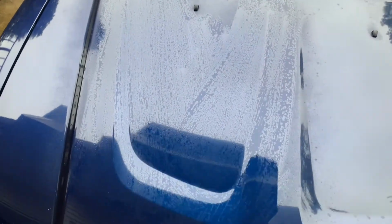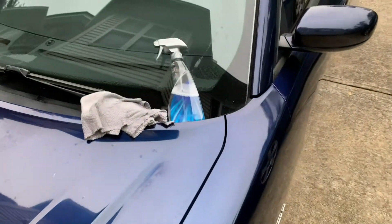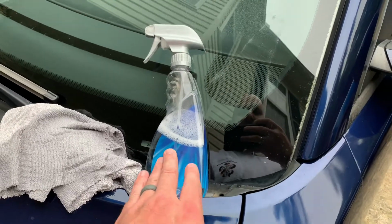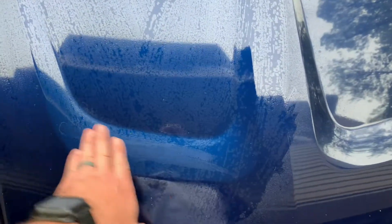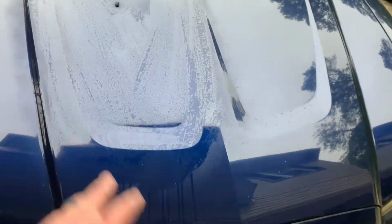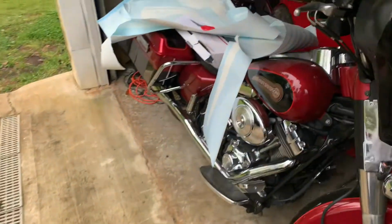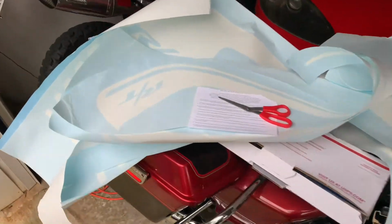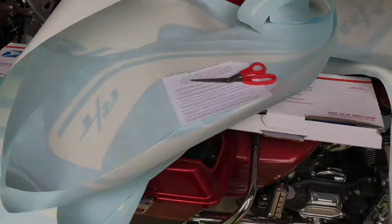So the first thing I've done is I've cleaned this area, and it's still kind of damp, but I mixed up some water and just a tiny bit of degreaser. So it's got a little bit of soap in it, but it's also degreasing this to remove any of the wax or anything like that. So I'm gonna hit it again one more time, clean it up, and then I'm gonna lay down the graphics. And this is a little sneak peek as to what this graphic's gonna look like. So it should be pretty sweet.